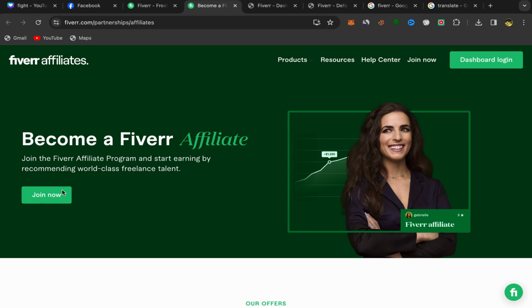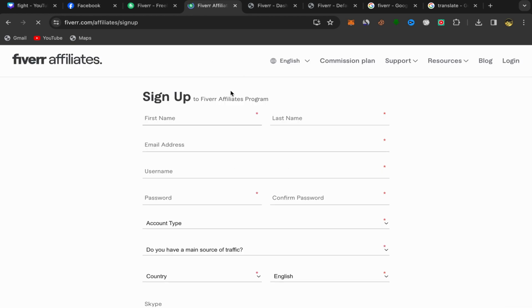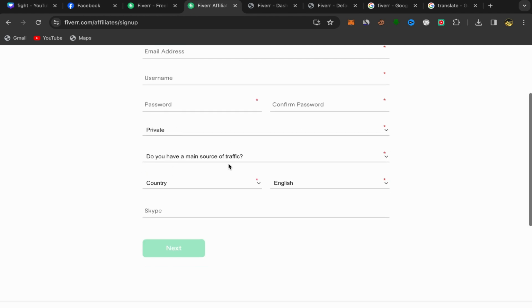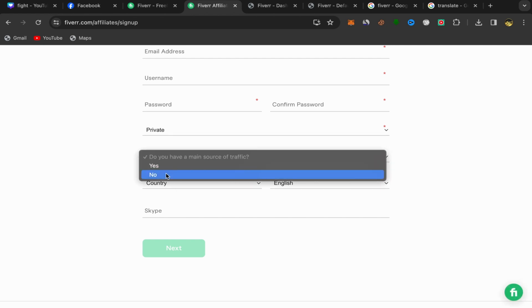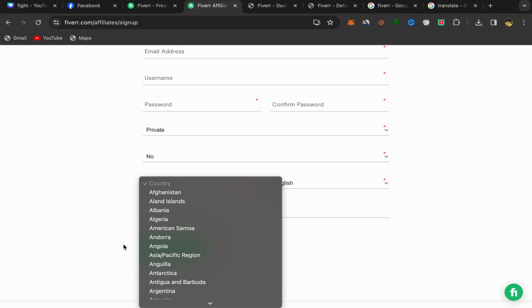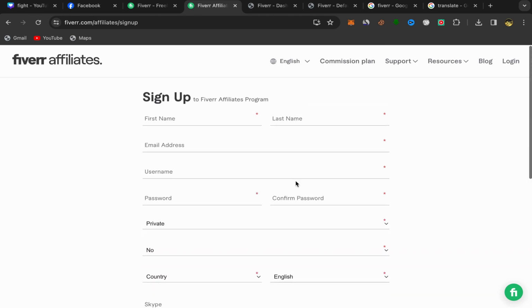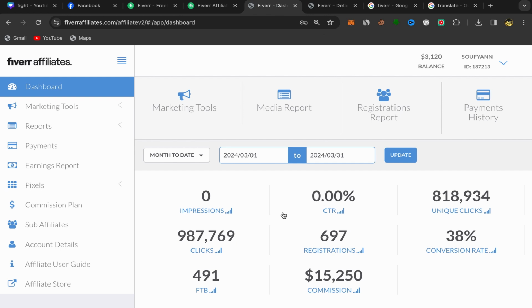So to join Fiverr affiliate, just click over here on join now, okay? You will be directly in this sign up process page to the Fiverr affiliate program. Just put your first name, your last name, your email address and username, your password, account type, make it private, okay? And they will ask you a question: do you have a main source of traffic? You can say yes or no, and choose your country and your language, okay? If you have Skype, you can put your Skype account here. If you don't have, that's fine. Just click on next and that's it, okay? After you finish, this will be your home page, and you should have an account like this one with Fiverr affiliate, okay?